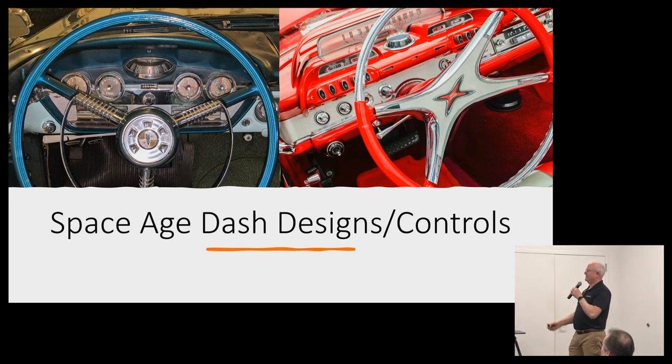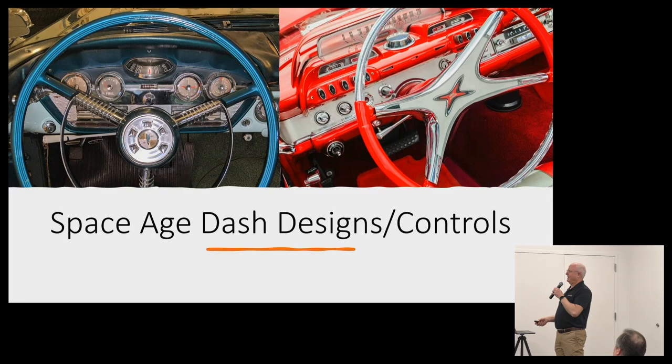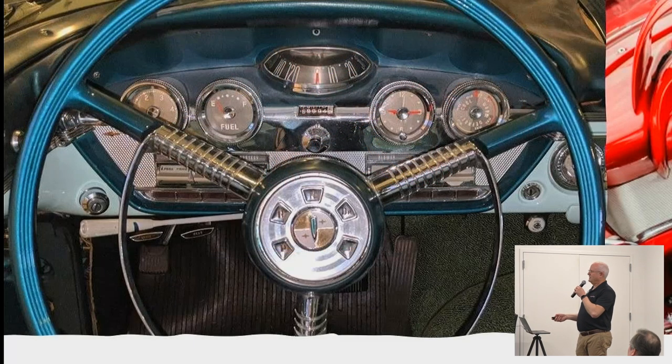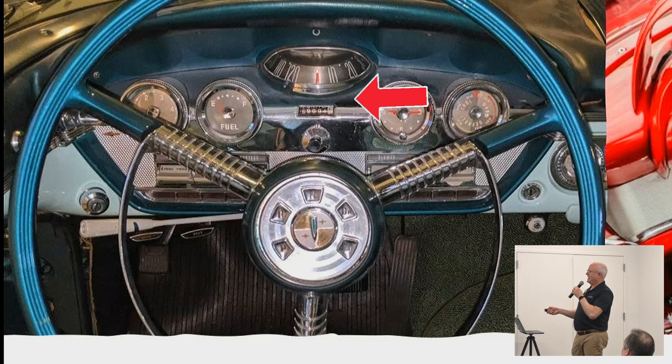I'm huge. I love artistic designs, and I think the 50s and 60s were some of the best. Well, on the left, we have an Edsel, 58 Edsel. You have a Cyclops type speedometer here that spins like a compass. This little knob here has numbers on it. You can dial that to a certain speed. When you reach that speed, this will light up orange to let you know you've reached your designated speed.